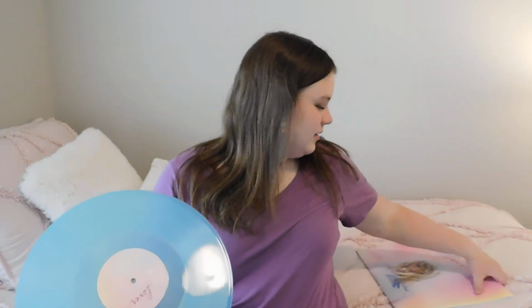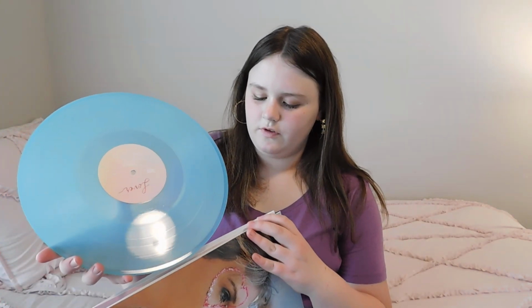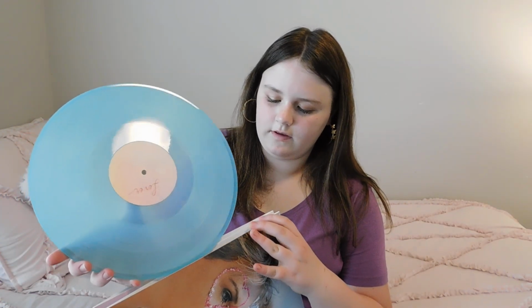Okay, here is the blue. I think this is really pretty as well and matches the album perfectly. So this is one of my most listened to vinyls. It's a great listen and I just love it.